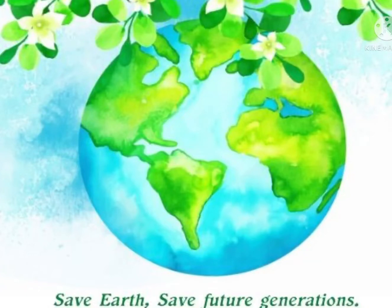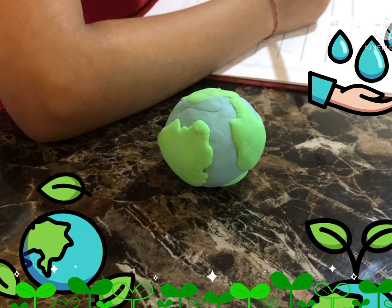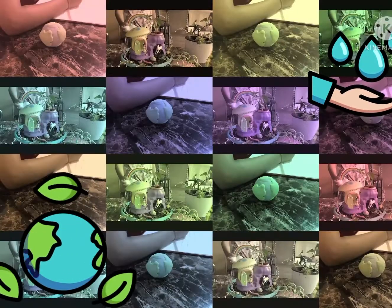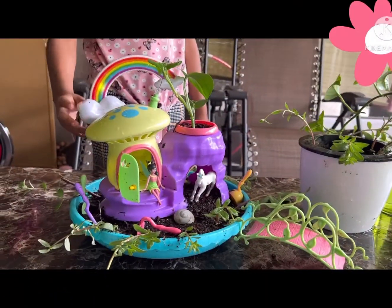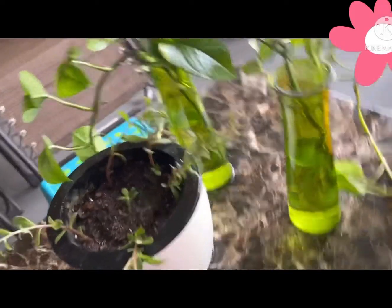Everyone, we are celebrating World Earth Day. Earth is our planet. Earth needs our help to stay fresh, clean, and green. Decorate Earth with more trees on Earth Day. Thank you.